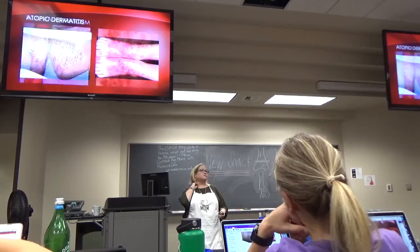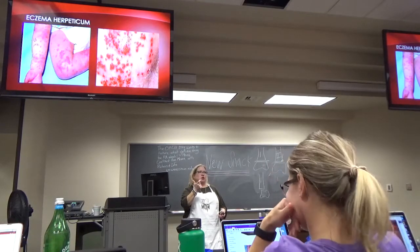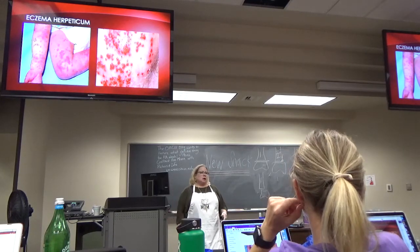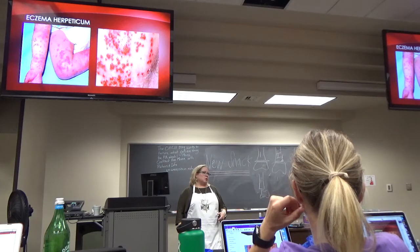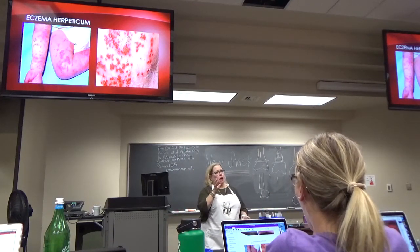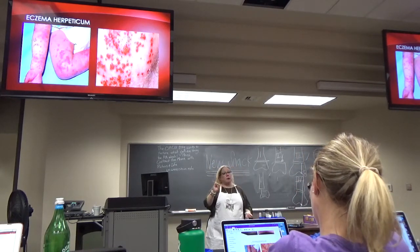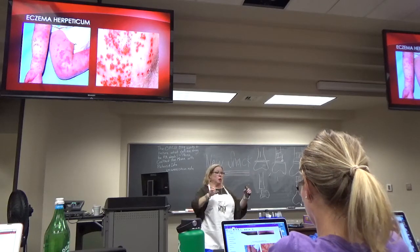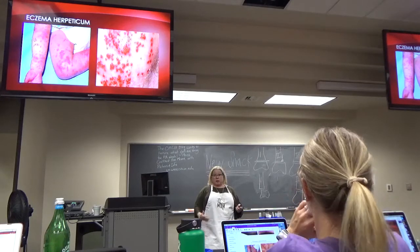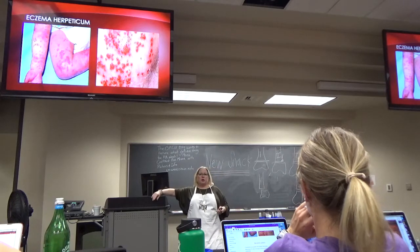All right, so eczema herpeticum, when they have a secondary herpes infection, that is really going to look crusted up, angry, and does not respond well to your normal treatment. The only way to really tell if you've got a bacterial or viral infection is by getting a swab of that area. I would probably get two, one for bacteria, one for viral, and see what comes back. If it does come back positive for herpes, then you have to treat them with an oral antiviral.